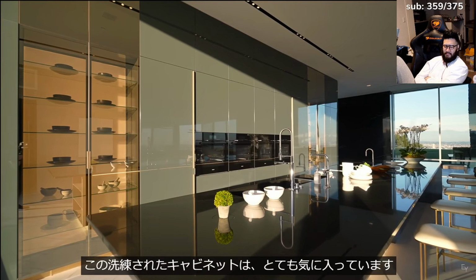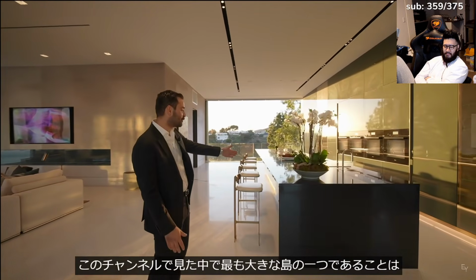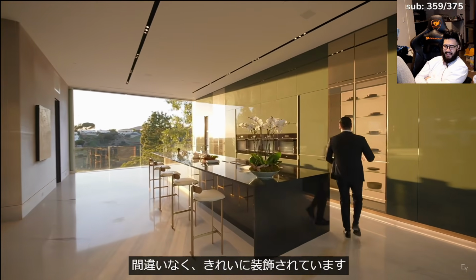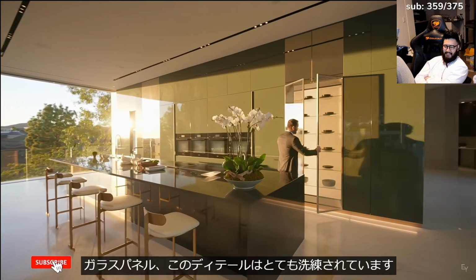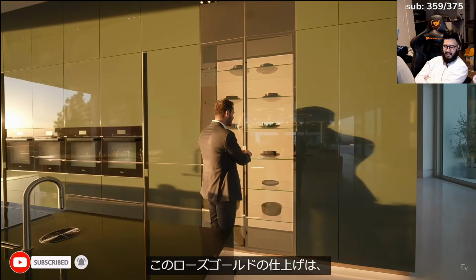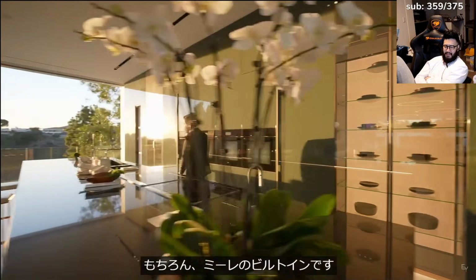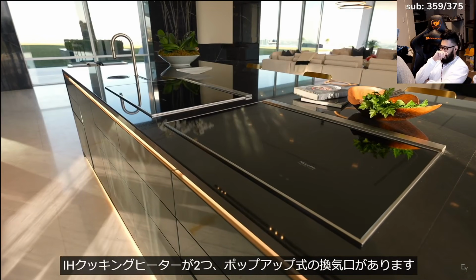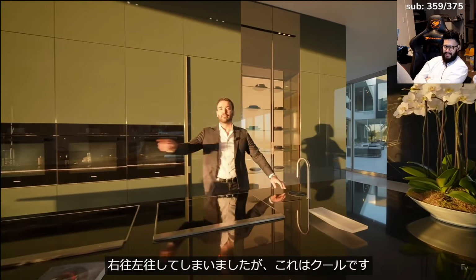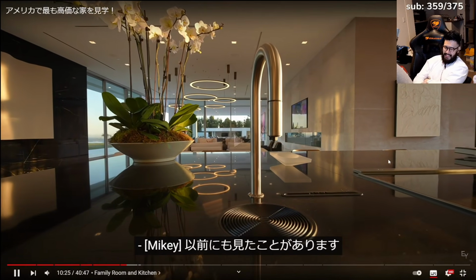It is super sleek. I love this polished cabinetry, waterfall edge on the island. This is for sure one of the biggest islands we have ever seen on this channel. Nicely decorated, glass panels. I mean, look how sleek these details are. I'm pretty sure this is a rose gold finish, which is something we don't see quite often. And of course, you have your Miele built-ins, 2 induction cooktops with a pop-up vent, built-in espresso maker. Sorry, Mike, I'm pushing you left and right, but these are cool. I want to have one of these. We have tried one of these before.